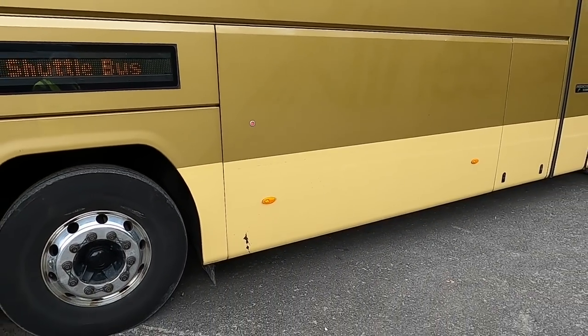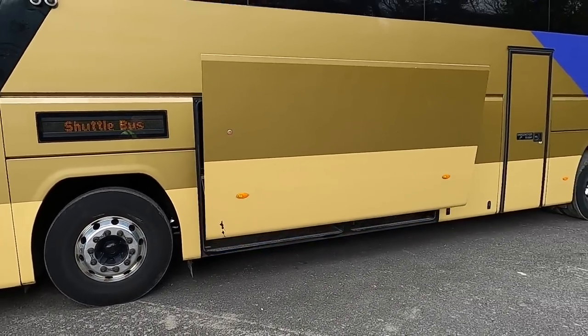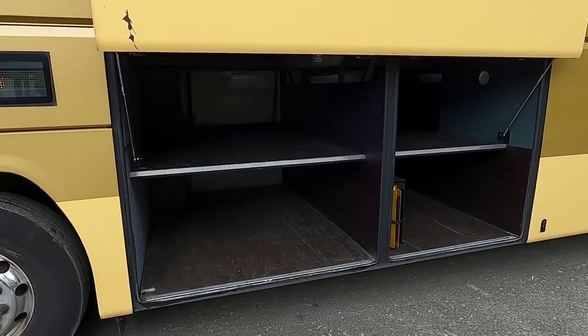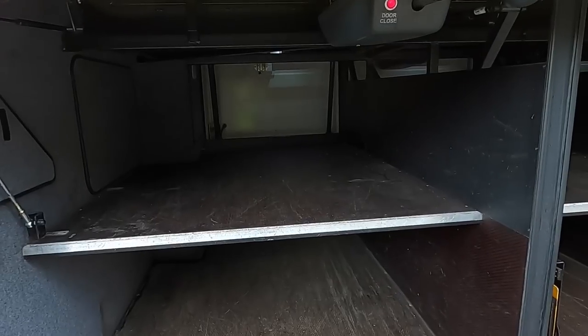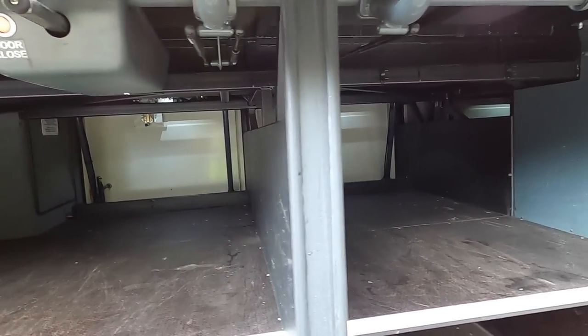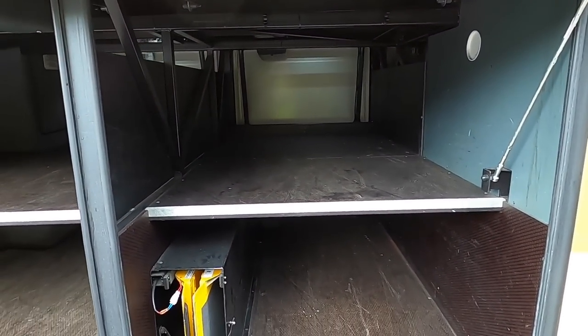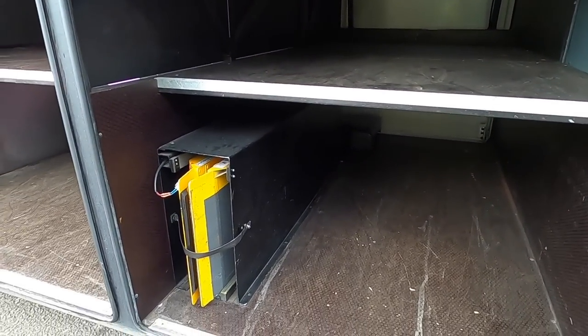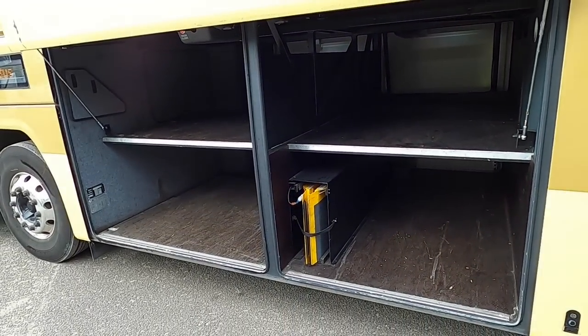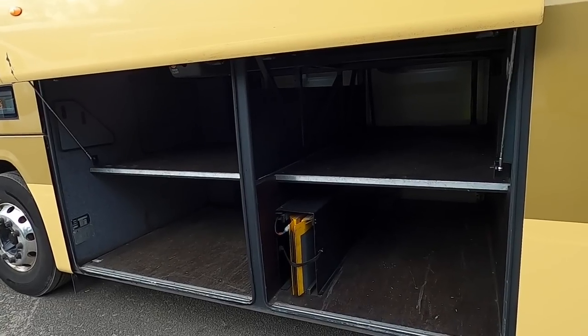And the other main benefit, as well as the high passenger capacity, is the luggage space. The wheelchair ramp for the vehicle is situated in the luggage area. The total luggage capacity of this vehicle is 2,482 kilograms.